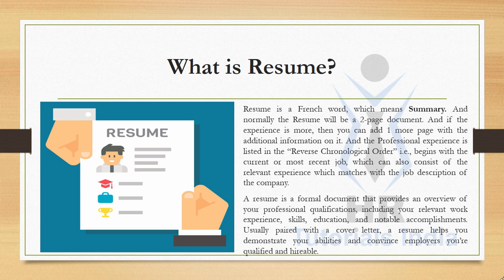A resume is a formal document which consists of work experience, professional qualifications, skills, education, relevant work experience, and notable accomplishments. Normally, a resume is paired with a covering letter which explains your current job responsibilities and how your current responsibilities match the required job responsibilities or the job description of the company where you are applying for a job. It also helps in demonstrating your abilities and convincing the employer with your qualifications, and it makes the employers hire you.